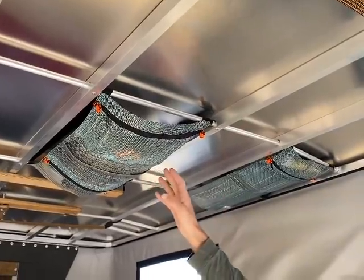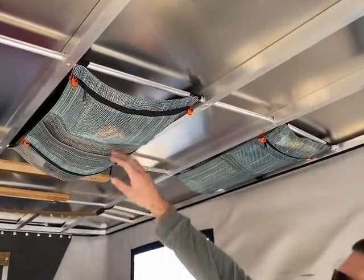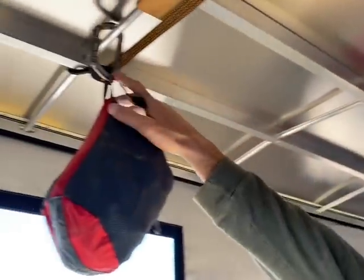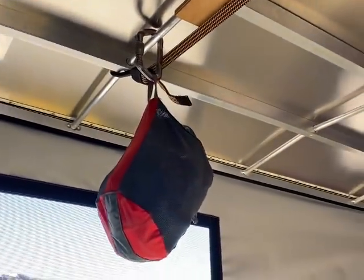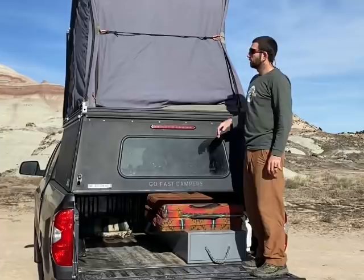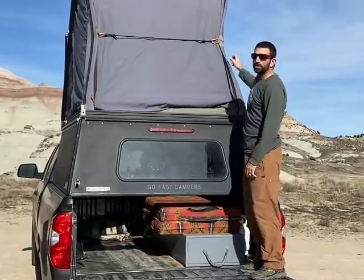There are some sewn goods here that allow you to put phones, any other goods you want. You can put carabiners to hang stuff. You can hang clothes here. There's just a lot more usable, wide open space. This camper gives you 7 feet of standing room, so you can really see that there's a lot of open area here.